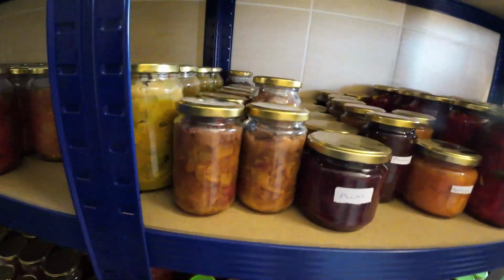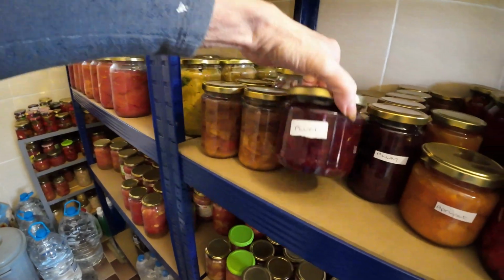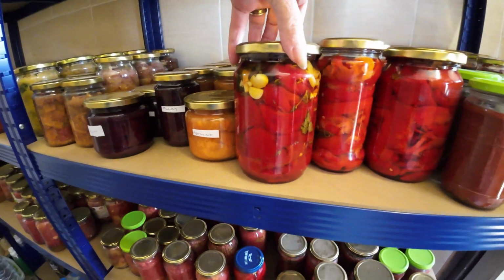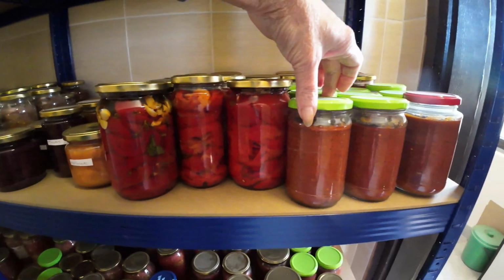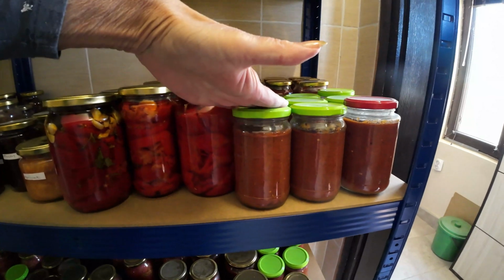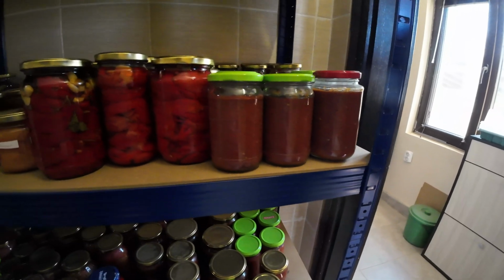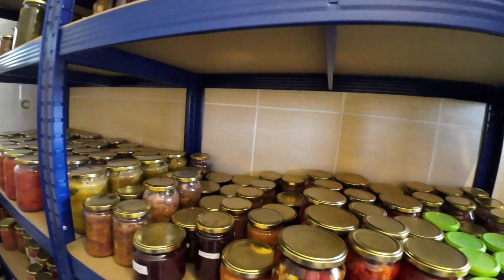Moving along. Piccalilli, peach jam, plum jam, apricot. These are red peppers. I like them. This is like your pasta sauce. It's a Bulgarian sauce, but it's very similar to Italian pasta type sauces. Loads of that there, more down here, more tomatoes. All this is produce that's come out of the garden. It'll keep us going all the way through the winter into spring till the stuff's ready again. So at no cost. It's a bit of work, but she enjoys doing it.